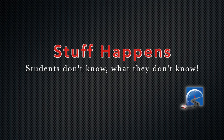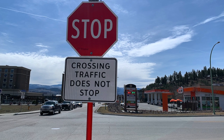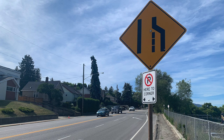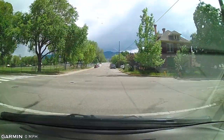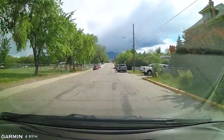Students don't know what they don't know. For example, two-way stop signs. It's going to be something that you're going to find challenging. Teaching students sufficient gap, when they can go on left-hand turns or when they can proceed on a right-hand turn. Those are challenging exercises, and the student doesn't know. I had a student a few months ago come up to a two-way stop sign intersection, stopped at the stop sign, didn't realize that they had to yield and find a gap in the cross traffic, and then just drove through the intersection.